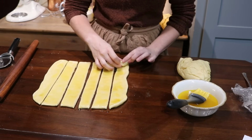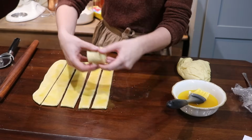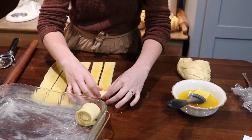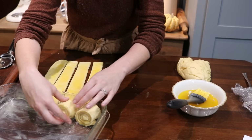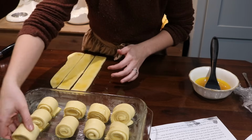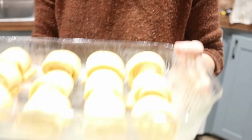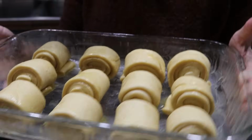And then we are gonna roll these up. Gonna be a little bit messy, which is fine. And then go into our tray. The spiral side stays on the side. You want to tuck it so that the seam is on the bottom. Don't those look lovely? I'm gonna cover them and allow them to rise for about 30 minutes.